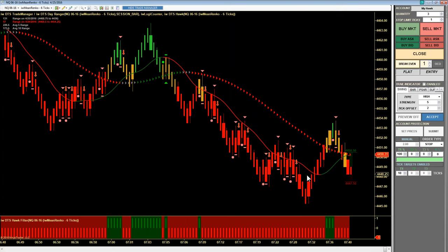If the volume really is that light that you can't get a fill on four contracts at a particular price, force the trade. If it's only letting you out on three or two, force the trade to close. Just hit your close button. You may incur a tick slip, a tick or two, but at least you'll be flat.